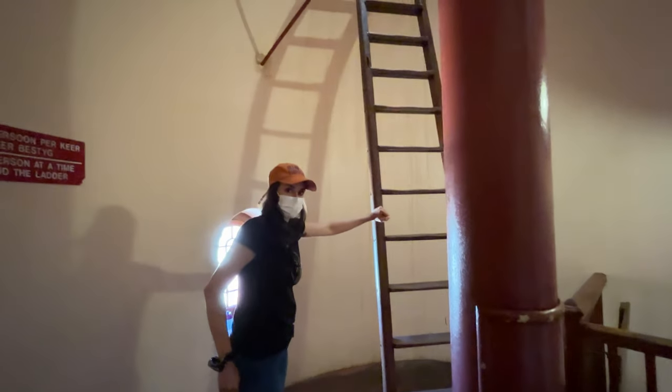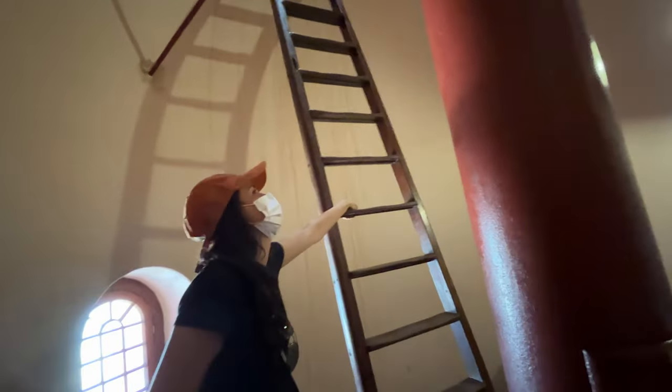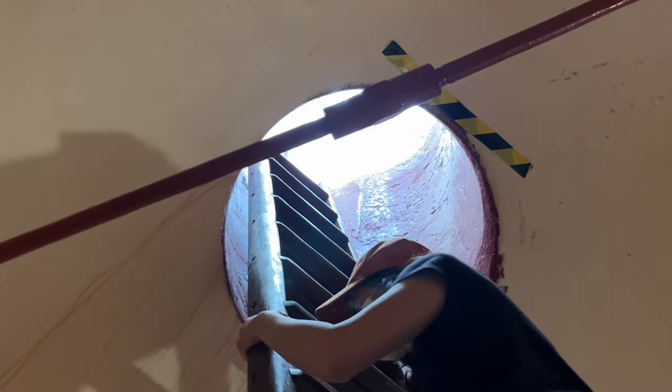Wow, this is probably the steepest. This is more of a ladder than a staircase. It moves. There's like a whole thing in there.